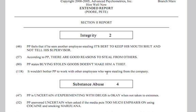Well, those are all questions that we need to probe deeper during the interview process and find out why Pete answered this way. And sometimes you'll see this one come up, according to Pete, there are good reasons to steal from others.